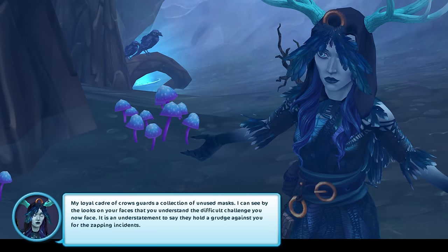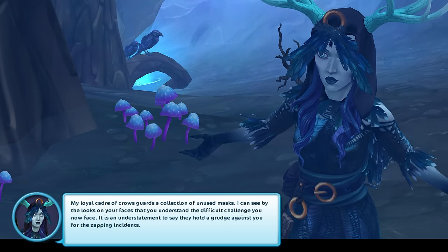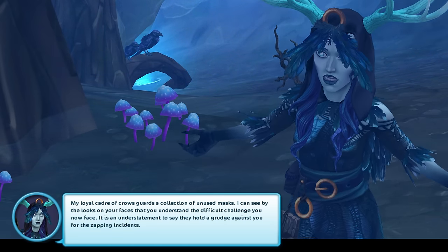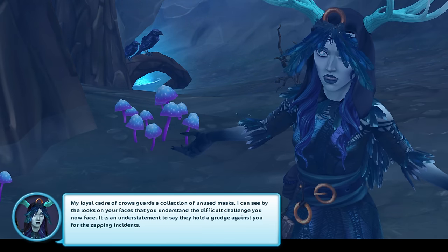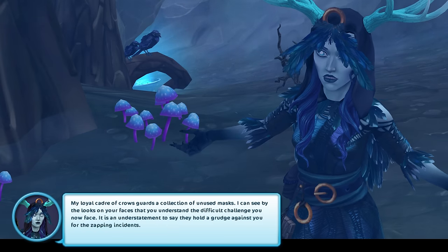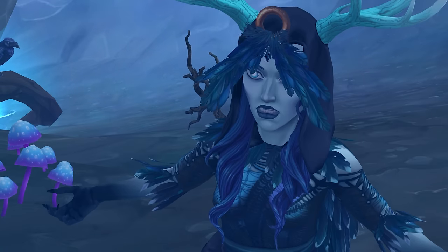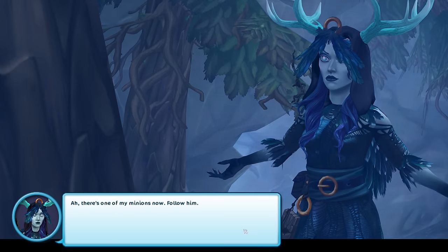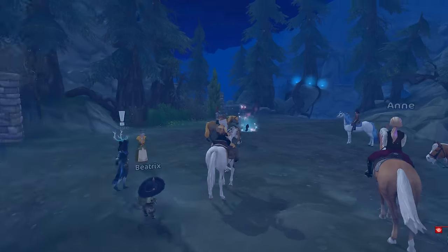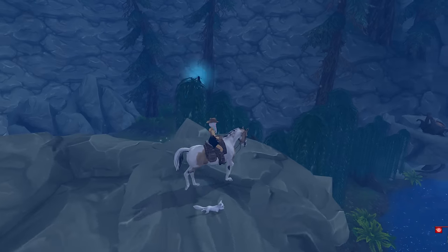Okay, yes, please. My loyal crows, guards, a collection of unused masks. I can see by the looks on your faces that you understand the difficult challenge you now face. It is an understatement to say that they hold a grudge against you for the zapping incidents. Oops, sorry about that. Ah, there's one of my minions now. Follow him. Where? Oh, where did he go? There he is. Okay, I'm following.